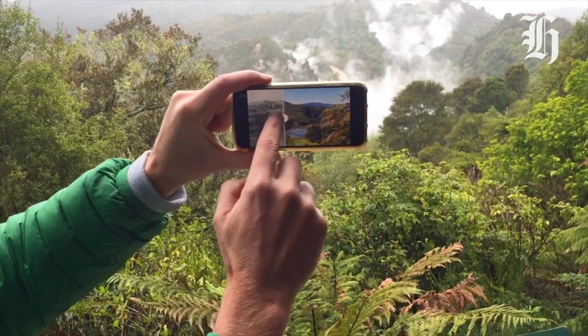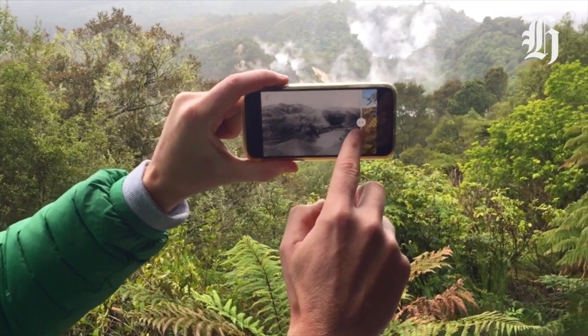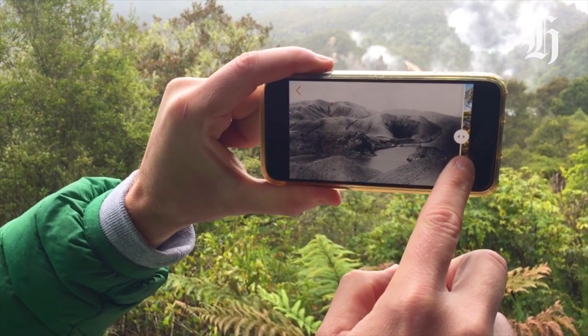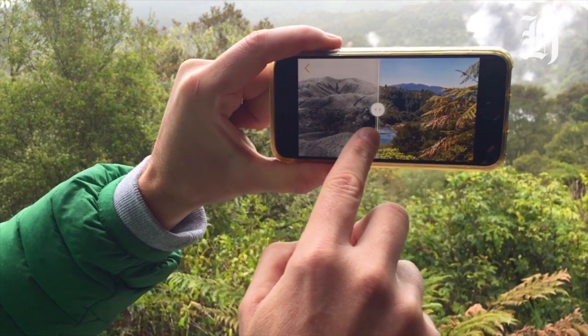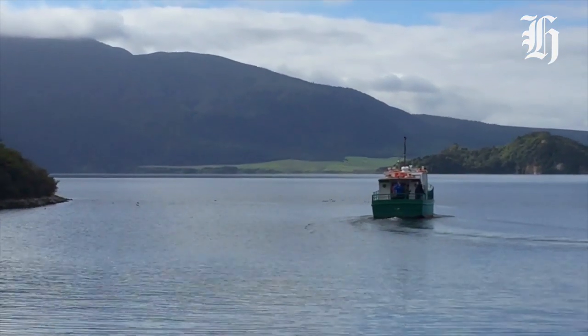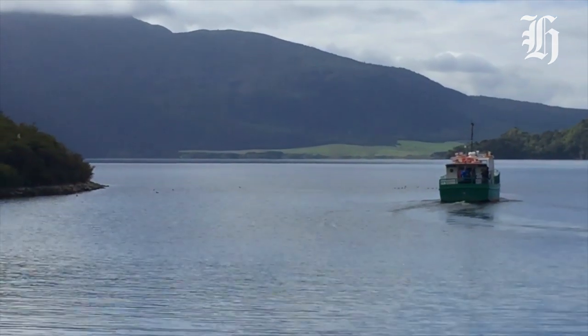Our app delivers amazing self-guided capability, but really where it comes into its own is in this ability to deliver augmented reality. And that's really useful when we think of the pink and the white terraces, where you can lean over the side of our boat and see what the terraces look like. Something pretty special.